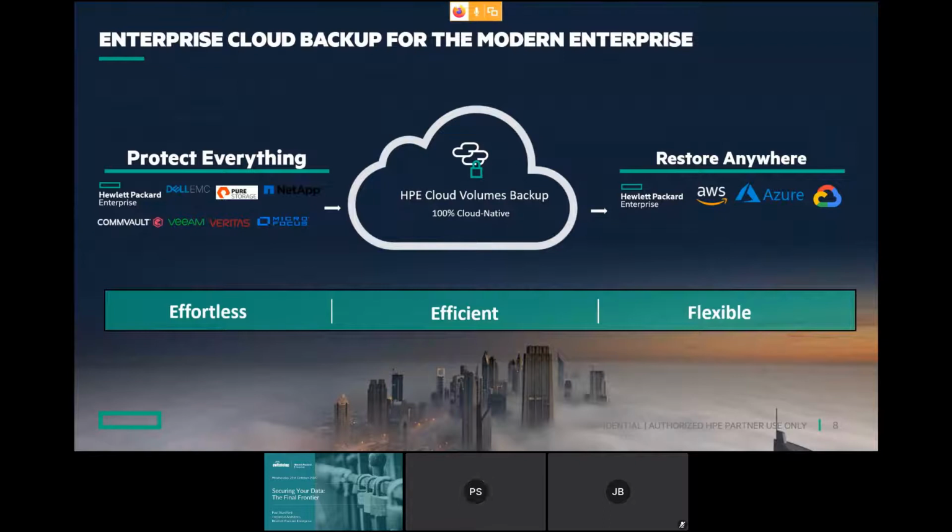This enables you to back up any production storage. So as long as you have one of our ISV applications that is supported with Cloud Volumes Backup, we support a very large variety of production storage vendors. So if you have your applications and your virtual machines running on storage today, and you have a Commvault or Veeam or a Veritas software in your environment, you will be able to natively hook that application and that backup up to Cloud Volumes, which will then enable you to utilize a Cloud Volumes backup target that is very efficient, it's very fast, and it's very flexible, because you only pay for the capacity that you use on a monthly basis in the cloud.